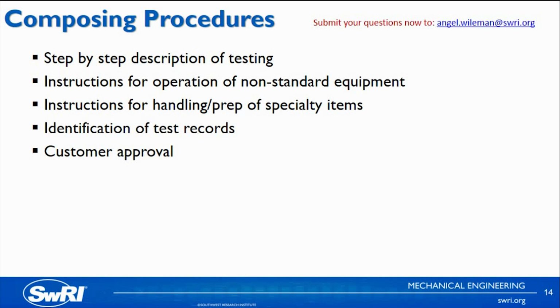Also, records are not limited to spreadsheets of data. You have to be creative about what it is your customer is trying to get to. So other forms of records could be results from fluid samples that you send off to be measured for viscosity or chemical composition. It could also be photos that you take before and after of whatever you're testing. It could also be the test article weight.